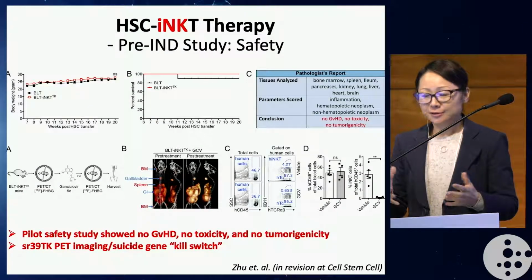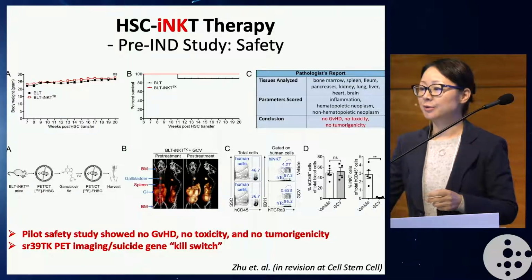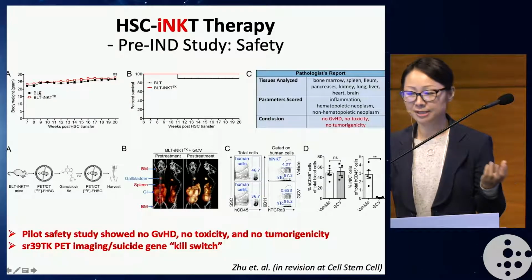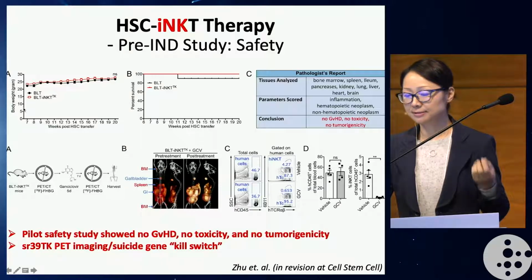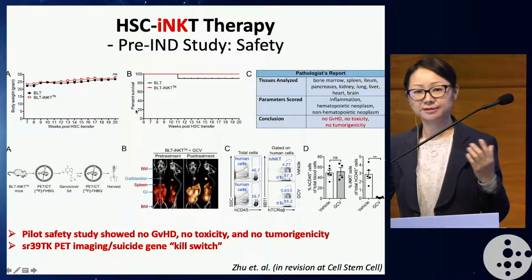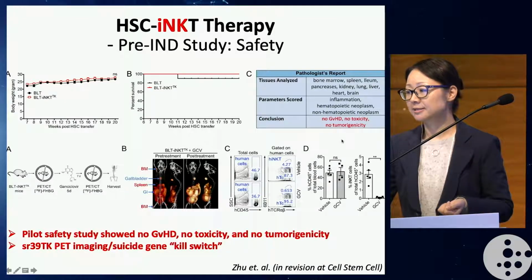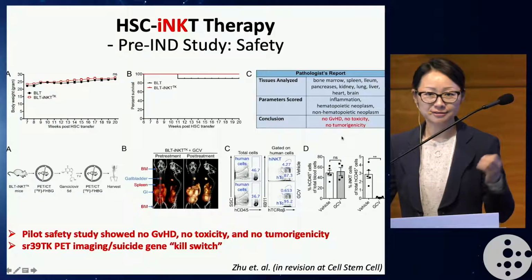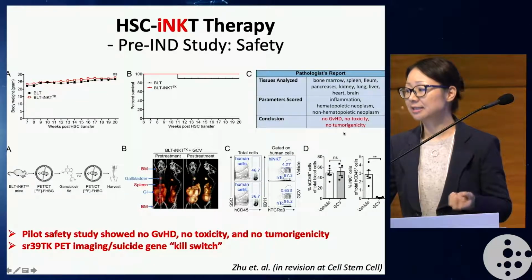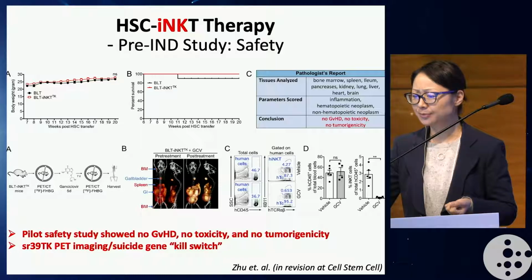Of course, if we want to move this into clinical trial, safety is of paramount importance, right? So we ran very detailed safety studies. We compared the BLT regular animal and the iNKT engineered animal, kept them for a longer term, and checked the body weight, the survival, and the terminal pathology of the tissue. The conclusion is that the iNKT TCR engineered stem cell transfer shows no GVHD, no general toxicity, and no tumorigenicity. So it's a pretty good safety profile in this particular animal model.